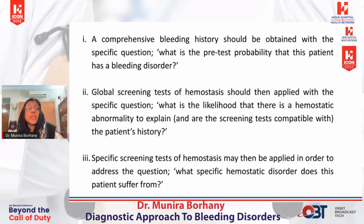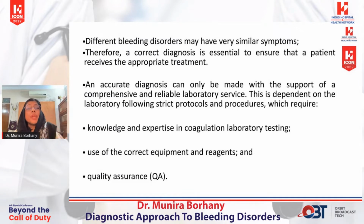And what are the global screening tests which bleeding disorder patients need? Different bleeding disorders may have very similar symptoms, so on the basis of the symptoms, we cannot differentiate which type of bleeding disorder it is. To make a proper and correct diagnosis, we need proper tests, and the tests depend on the knowledge and the expertise of the coagulation laboratory. You have to use the correct equipment, correct reagents, and proper quality control, so you have assurance that what the laboratory is giving is optimal, okay, and matches with the bleeding history and the bleeding type of the patient.